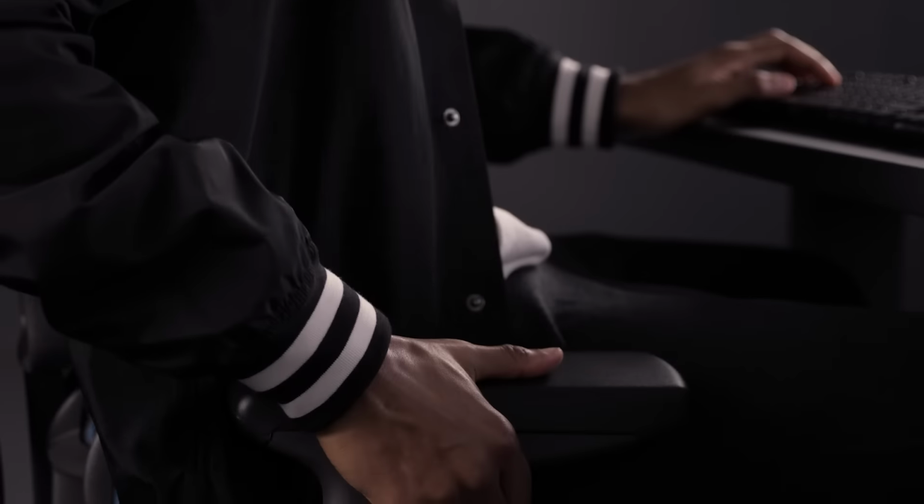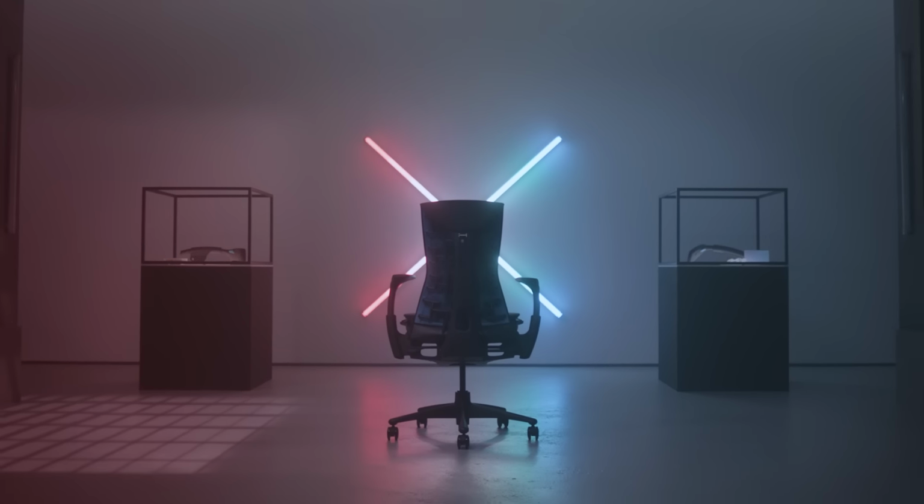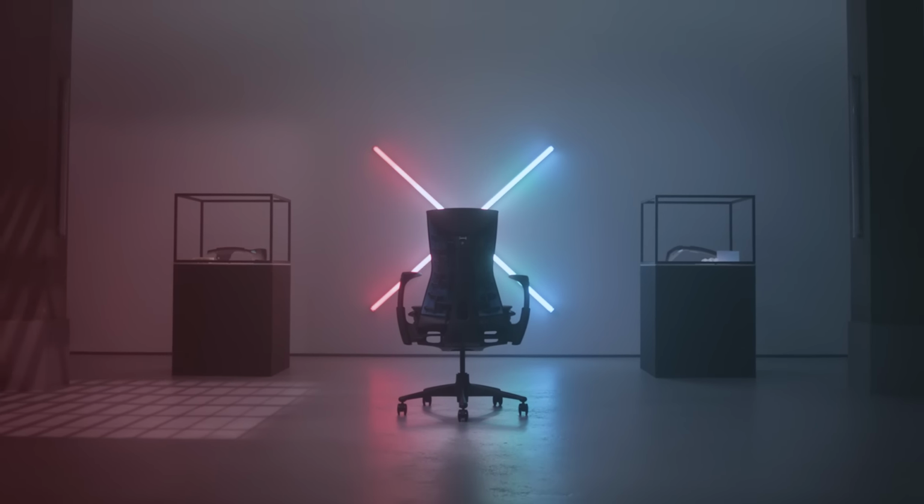We recognize the need to bring both ergonomic excellence and high-performance solutions to gaming furniture. This is just the first step. We're really proud of what we've achieved with Herman Miller, and even more excited to continue our mission to bring innovation and ergonomic solutions to gaming.